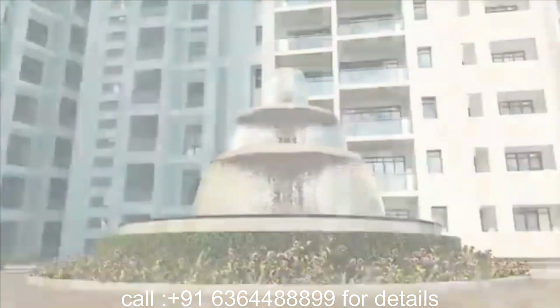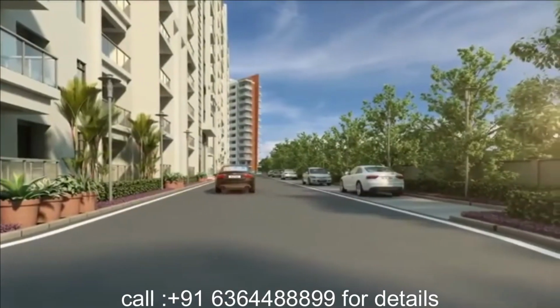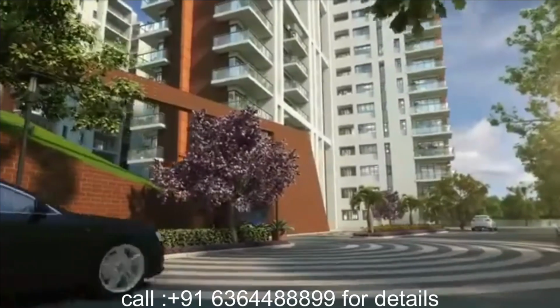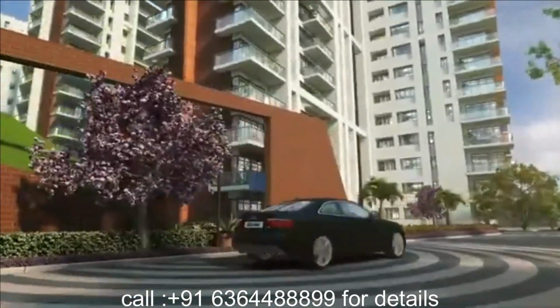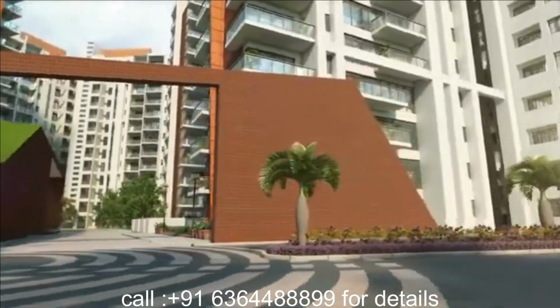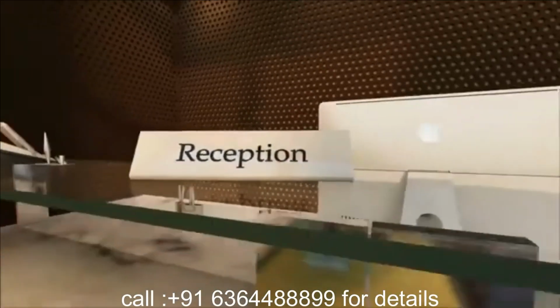In the close vicinity, HSR is just a kilometer. Koramangala is 3 kilometers. Bellandur is 3 kilometers. Silk Board flyover is 3.5 kilometers. You have major healthcare. You talk about tech spaces such as Microsoft, Intel, Wipro, RMZ Ecospace in the range of around 3 to 5 kilometers.